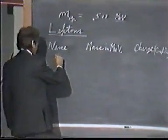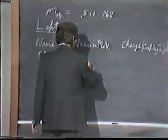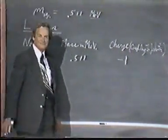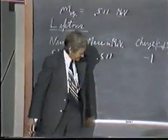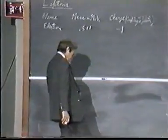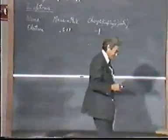So the first one is an electron. And its mass in MeV is 511. And its charge to the photon is -1 by definition. It's the scale in which I want to measure, and I use minus because of Benjamin Franklin, who chose to call the electron minus. Okay, so we're stuck with that since 1776. And lots of other things we're stuck with since 1776. Some of them are not so concerned as I am.